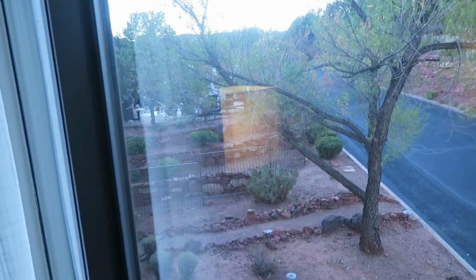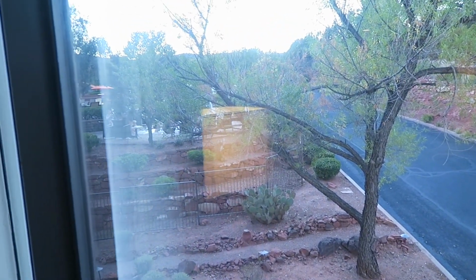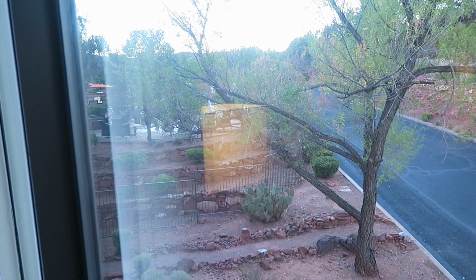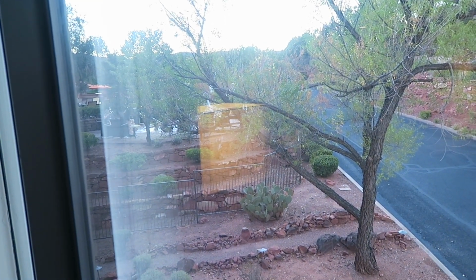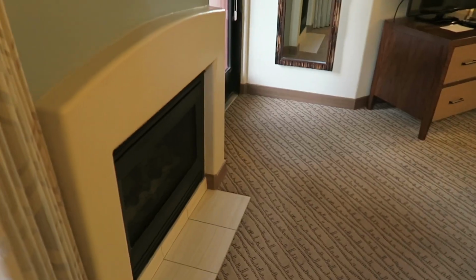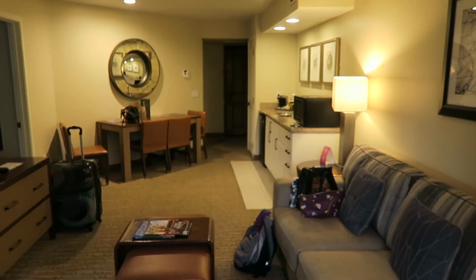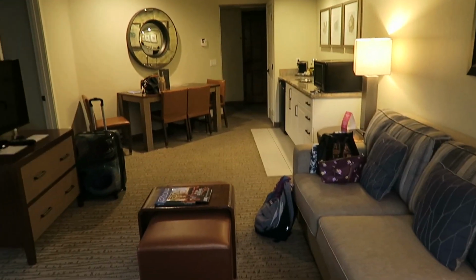We actually just changed rooms. Originally, we were in the room directly, how do you turn on lights? We were in the room directly to the left of us, but the view was kind of weird. We were like watching people in the hot tub. I don't know if you can see them. We're now in the room to the right of where we were supposed to be staying, but we don't look at the people in the hot tub anymore. So that's cool. Here we have a fireplace, TV, very nice, huge area. We don't really need this much space, but we have it.